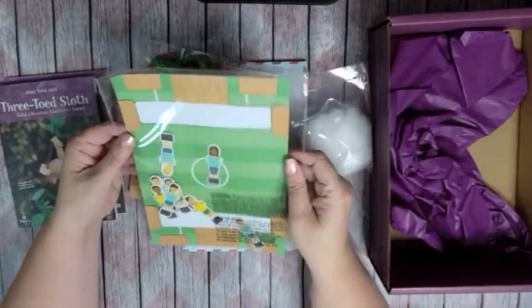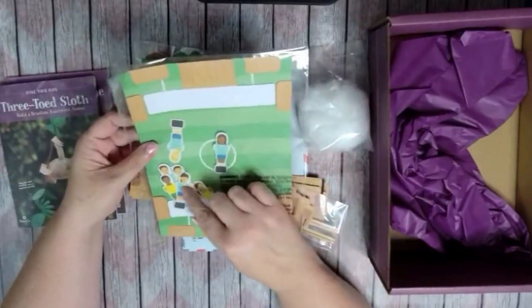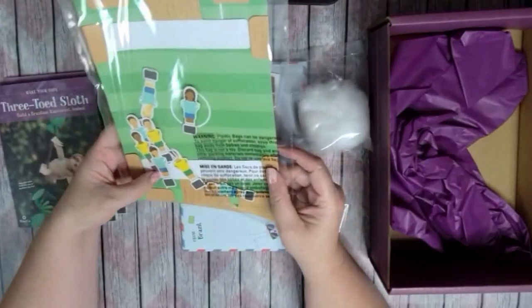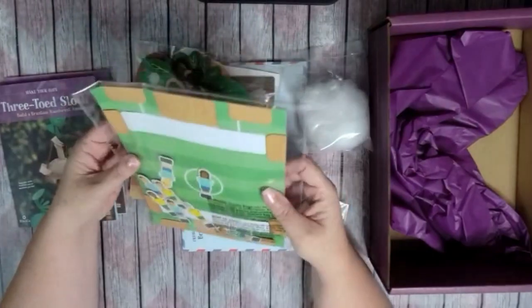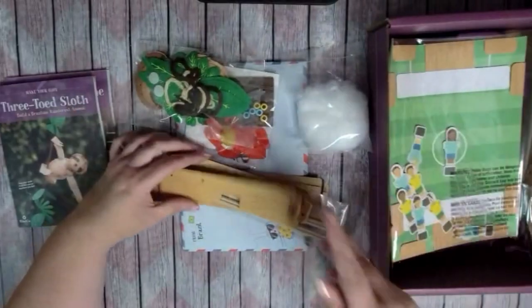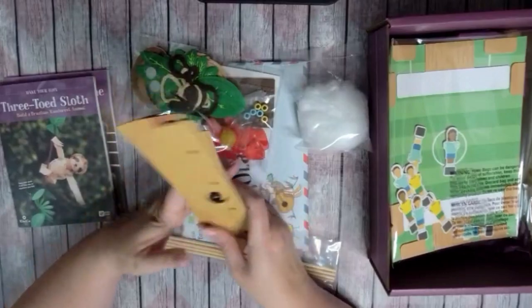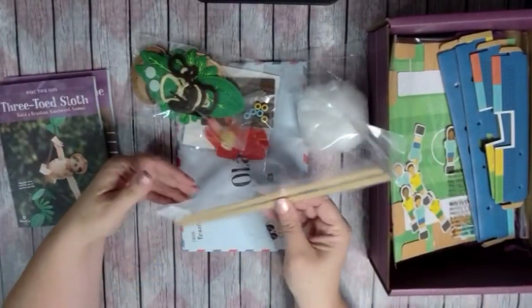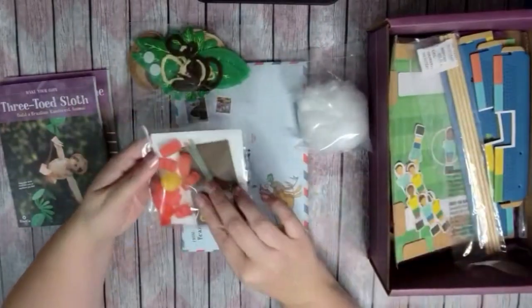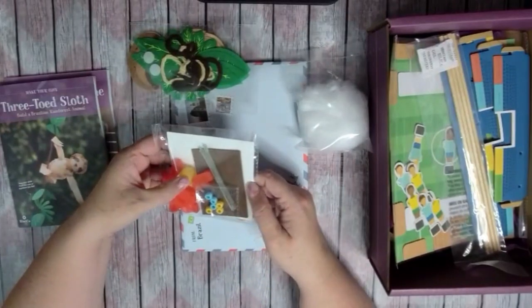Sloths stress me out. So here we have, this is just paper. And these are, I mean, it's a pretty thin paper. I don't know how well these are gonna work. So that's like the board, and then these are the sides to the game. You've got the little hole the ball goes through. You've got some sticks that the players go on. And then this stuff here, a little ball for the thing.